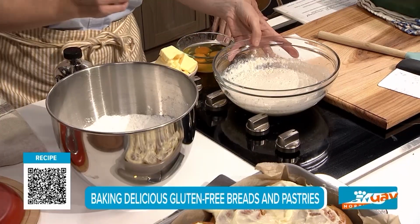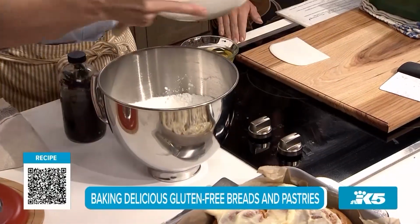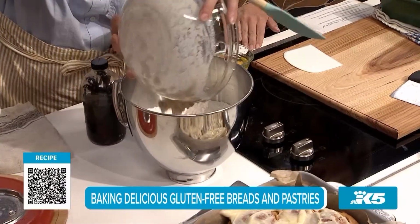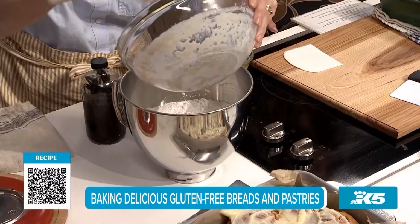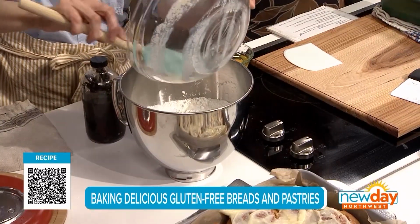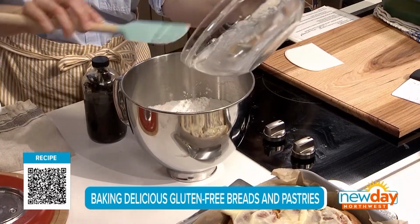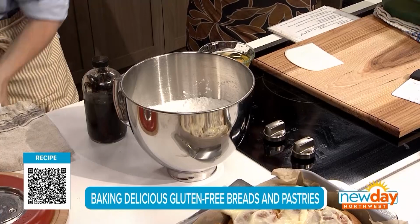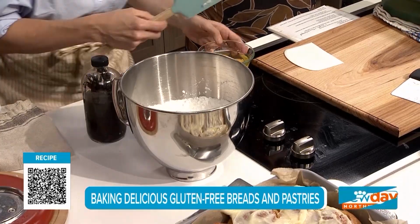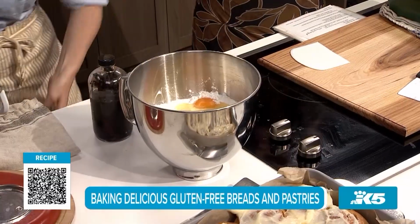Oh, I see all the bubbles. Yes, it's from all the yeast. So we're going to add our yeast and psyllium mixture. It's almost like an oatmeal consistency there. It does. And I didn't let it fully congeal, but it does become a little bit more like gelatin. And then we're going to add eggs, 3 eggs, to this. Some wet ingredients.